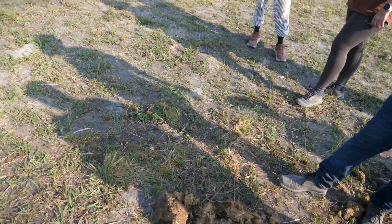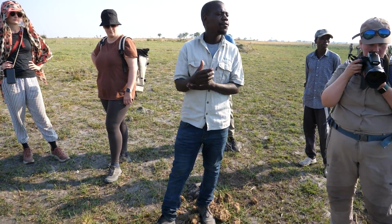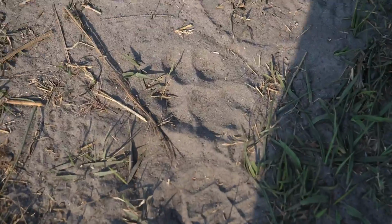Or before, our parents, they used it as a mosquito repellent. Yeah, more especially the dry one like this. Okay, so this is a lion print. Oh, that's cool.